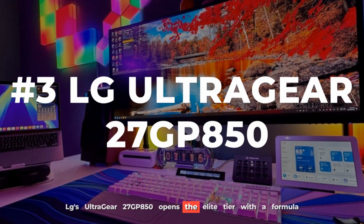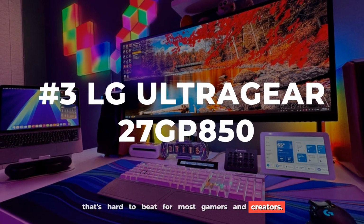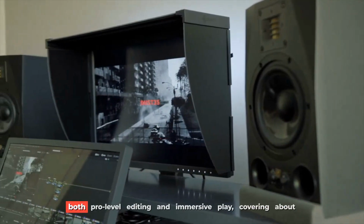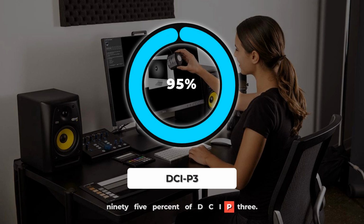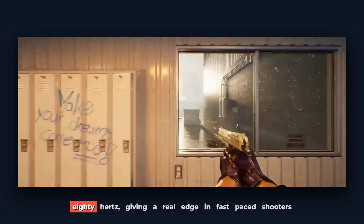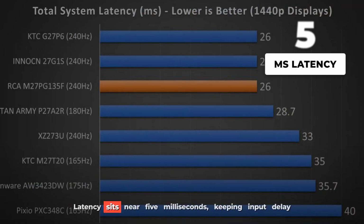LG's UltraGear 27GP H50 opens the elite tier with a formula that's hard to beat for most gamers and creators. The 27-inch Nano IPS panel delivers crisp 1440p visuals and a color gamut wide enough for both pro-level editing and immersive play, covering about 95% of DCI-P3. What sets it apart is the ability to overclock the refresh rate from 165 Hz up to 180 Hz, giving a real edge in fast-paced shooters without sacrificing image quality. Latency sits near 5 milliseconds, keeping input delay well below the threshold where it could cost you a round.